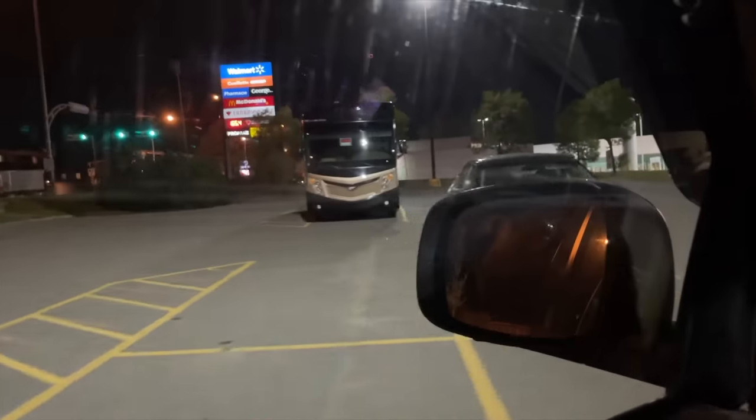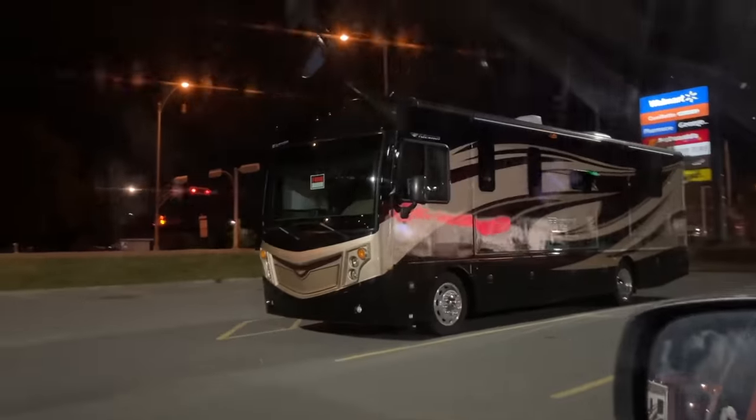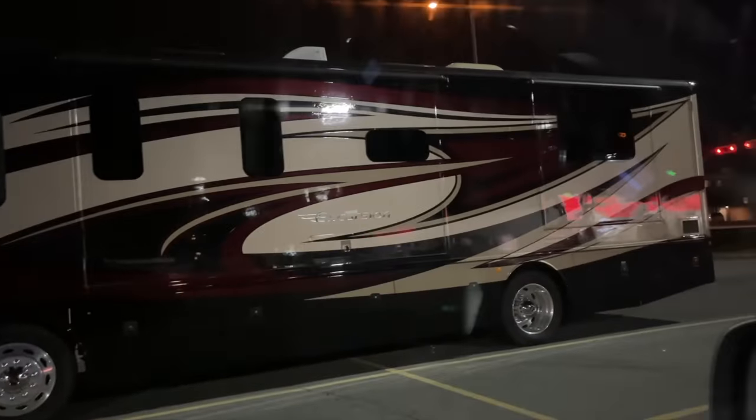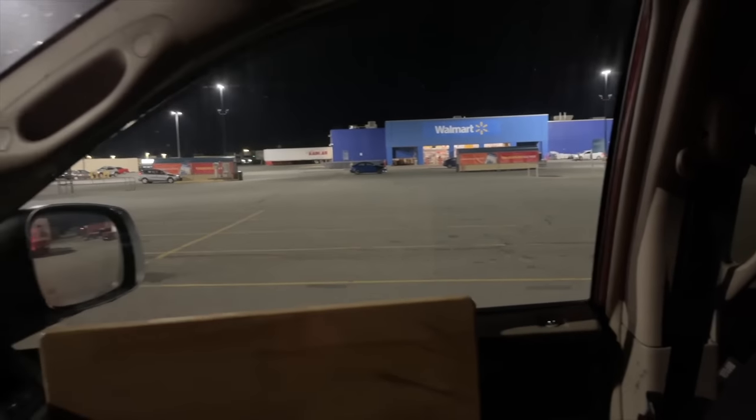I wonder if this person's part of the group. Oh, that one's for sale. Yeah. Well, this is where we're going to park for the night. Again, I can't remember what town we're in. But, yeah, this is Quebec.